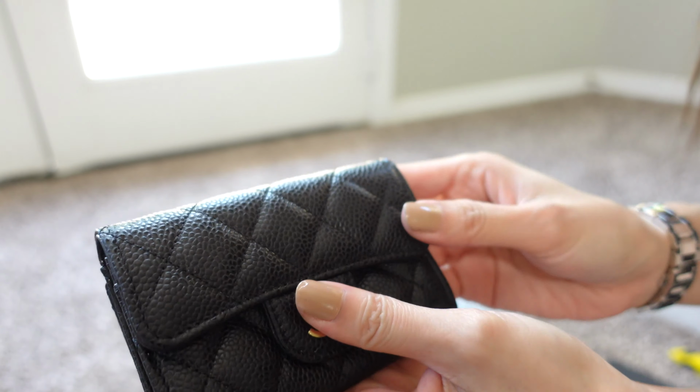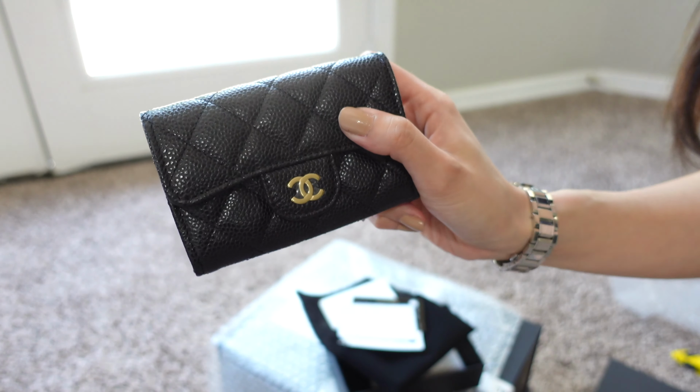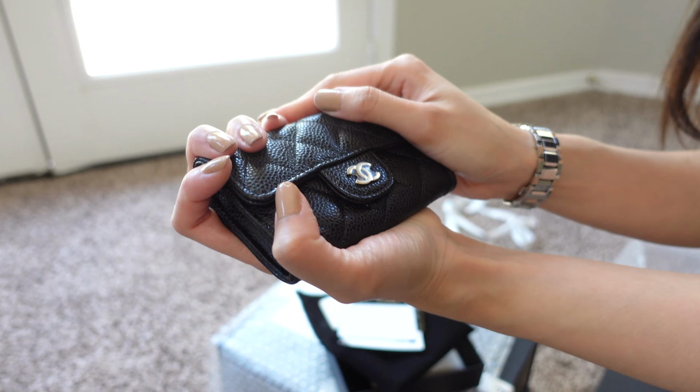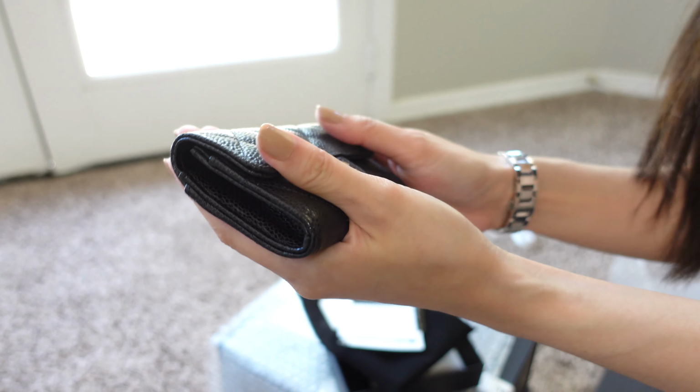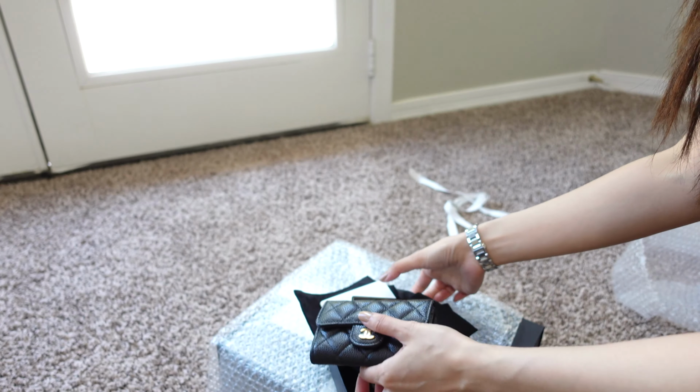The leather, it feels pretty nice. Oh, I actually like it a lot. Pretty compact. Okay, so that is the first one.